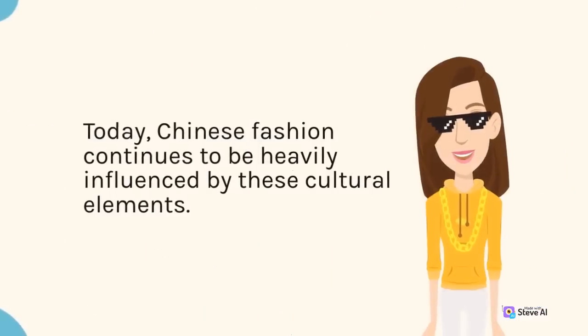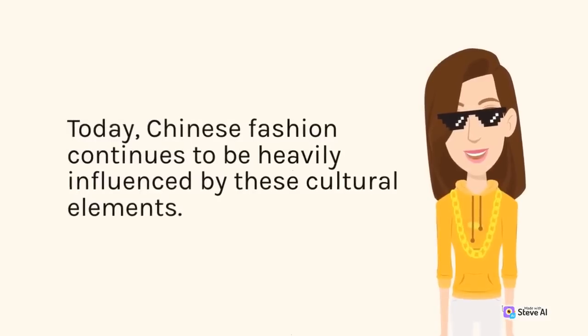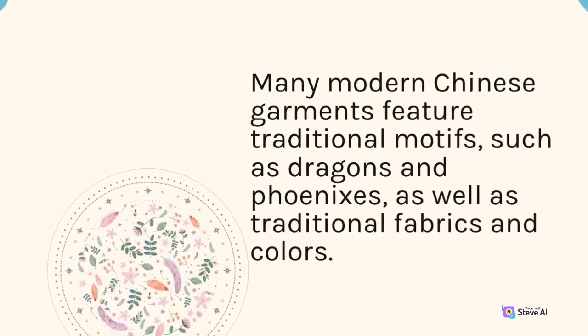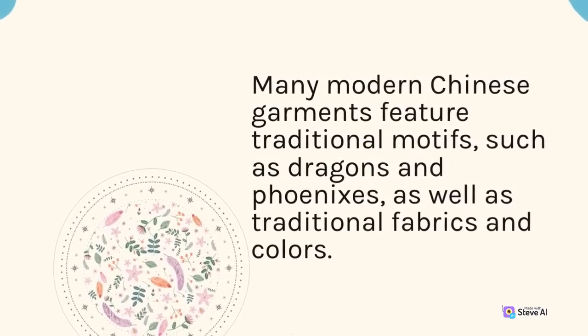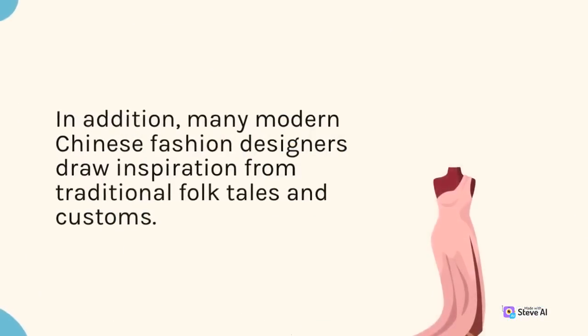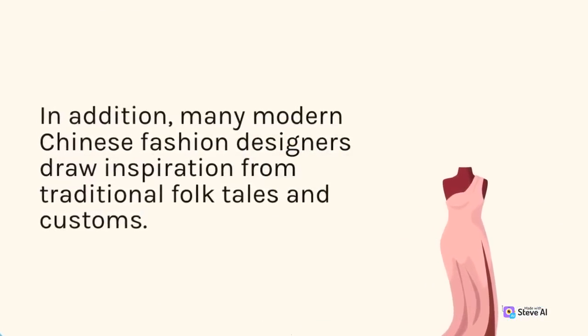Today, Chinese fashion continues to be heavily influenced by these cultural elements. Many modern Chinese garments feature traditional motifs, such as dragons and phoenixes, as well as traditional fabrics and colors. In addition, many modern Chinese fashion designers draw inspiration from traditional folk tales and customs.